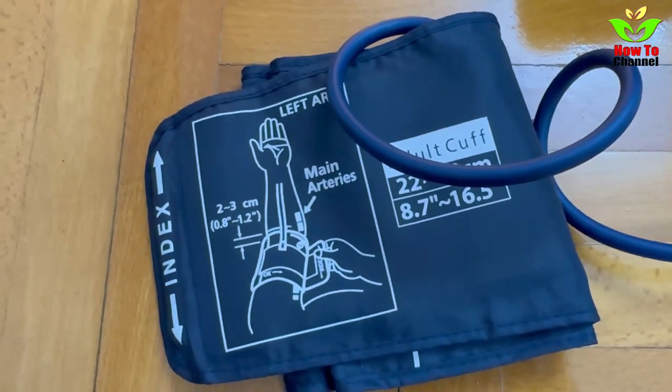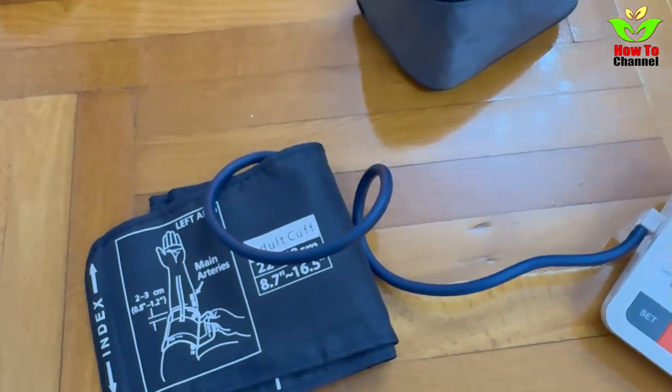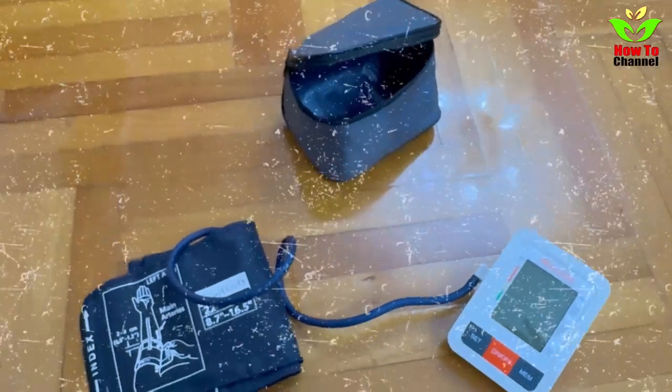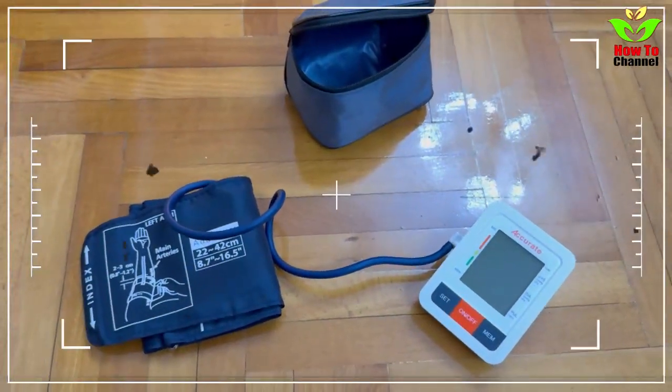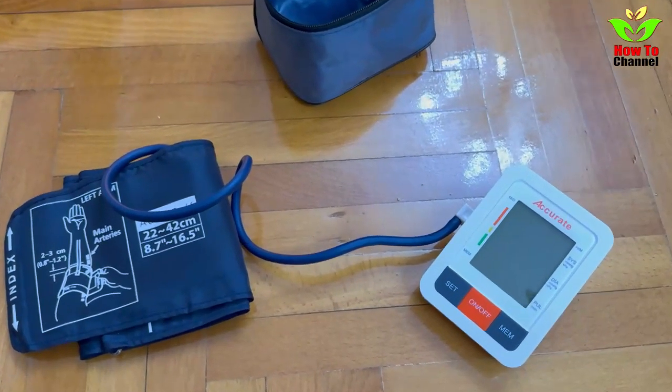Mistake 3. Poor body position during measurement. Sitting with your back unsupported, legs crossed, or arm incorrectly positioned can significantly skew results. The NIH recommends sitting with your back supported, feet flat on the floor, and arm at heart level. Your arm should rest on a table or stable surface with the palm facing upward.